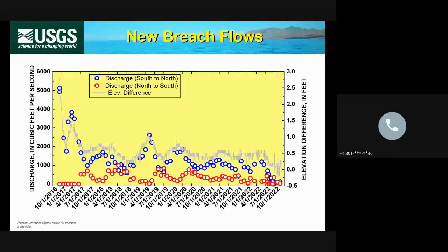You know, the big picture takeaway is in 2016, they opened up the breach. They finished construction. We had a huge flow of water from the south arm moving into the north arm, and we had no flows going from north to south. Things evolved out there. There are seasonal patterns to the discharge value, but what's most relevant to the group today is the most recent data, basically from July 2022 to the roughly current period.